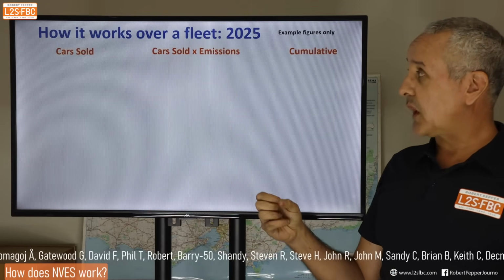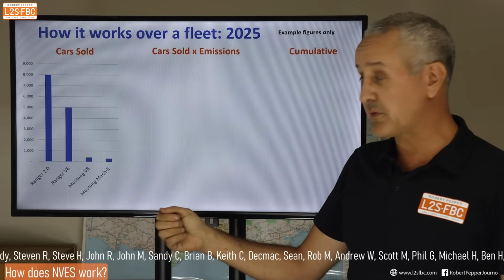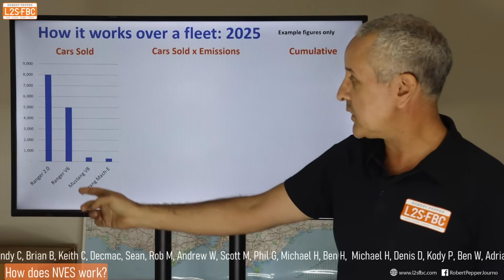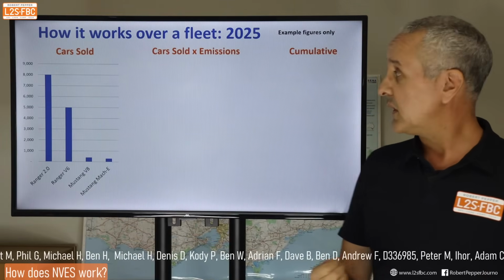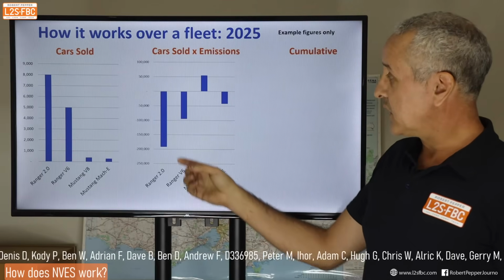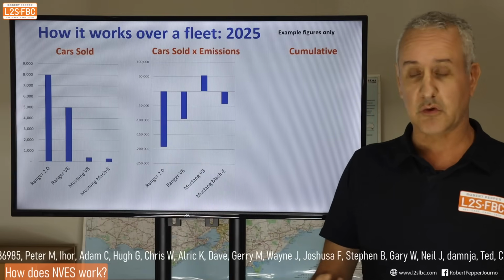Now, this is how it works over a fleet. So let's say Ford is going to take some example numbers here, just for the purposes of demonstration. We're going to sell 8,000 2-litre Rangers. We're going to sell 5,000 Ranger V6s, a few Mustang V8s and some Mustang Mach-Es, which are the EV. Now, we multiply the emissions by the number of cars sold, so you can see that the Ranger 2 litre is in 2025 doing pretty well for us, brings us down to about minus 180,000.